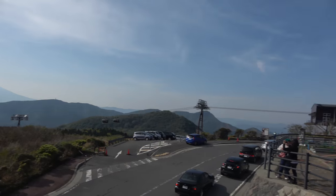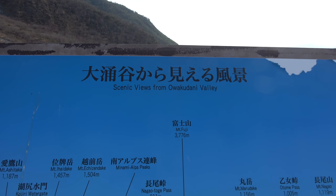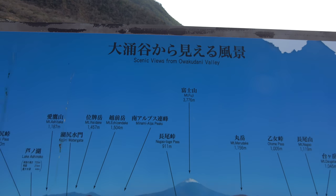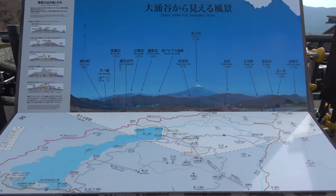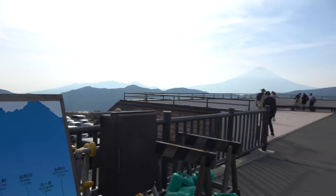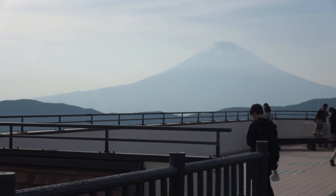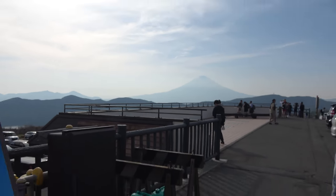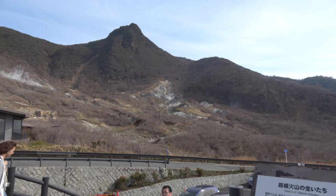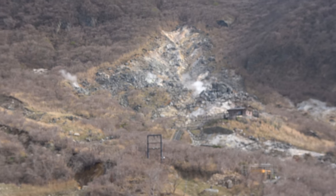Yeah, it's a setup here. Alright. This is where we are. We're in the Owakudani Valley. I've got a map here to show you around the place. So Mount Fuji is out there. That's Mount Fuji. Yeah, I saw that. And then just up here you can see the hot steam coming off the side of the hill, side of the mountain.